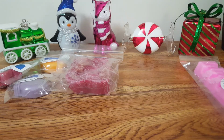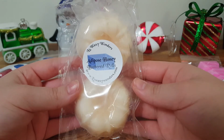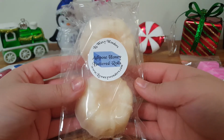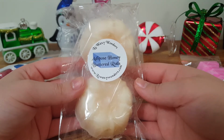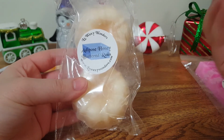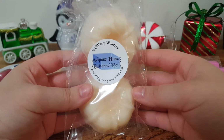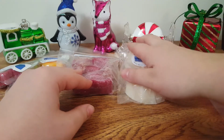And I'm sorry for the crinkling, but I'm going to have to open this. I should have opened them before, but oh yeah. Now, this is very, very, very sweet. So if you don't like sweet scents, I wouldn't try this one. But if you do, man, this is good. Now, the honey buttered rolls, I wouldn't say it's strong at all. That Adipose is definitely strong. It's a very sweet, marshmallowy, sweet bread scent. Now, like I said, it's not yeasty or anything. I definitely smell a little bit of that honey. It's so good. I'm so happy I've tried that.